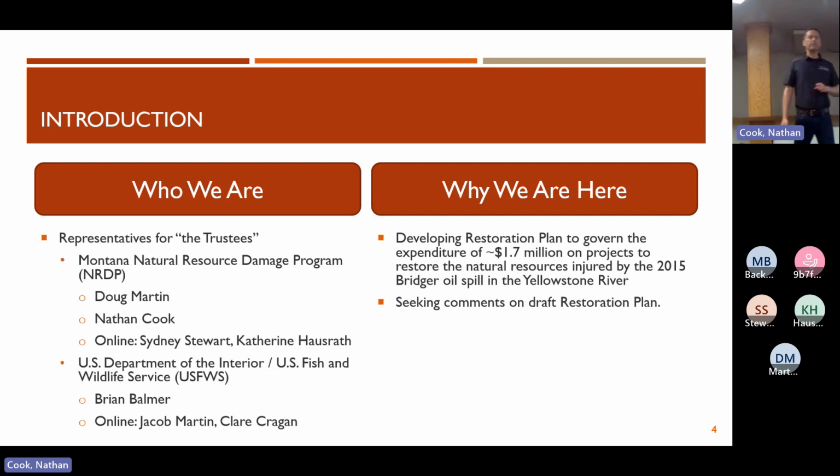And why we're here is we've been working on a restoration plan to allocate the expenditure of about $1.7 million on projects to restore the natural resources injured by the 2015 Bridger oil spill on the Yellowstone River. And we're seeking comments on our draft restoration plan at this time. After we get those public comments, we can proceed to get the governor's signature on that plan and start implementing projects. We'll talk more about that process later on.